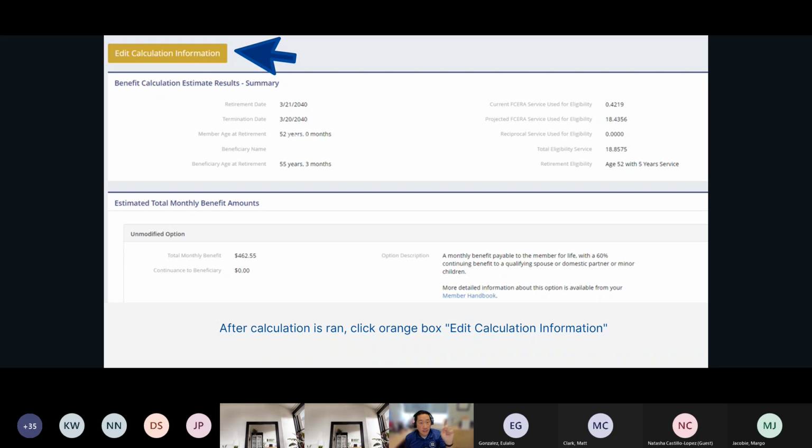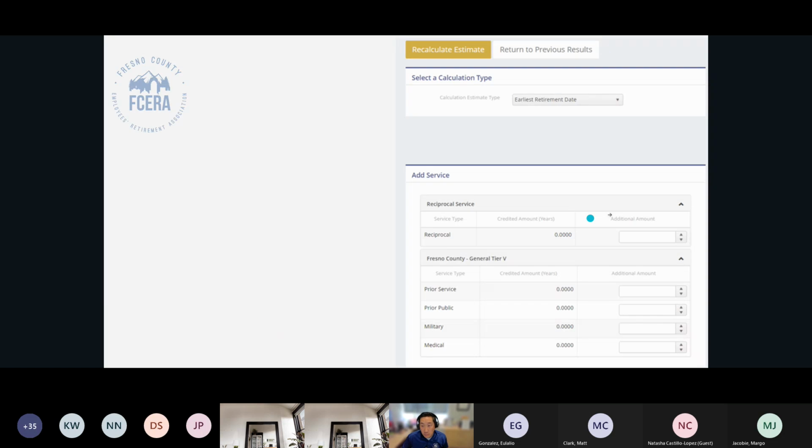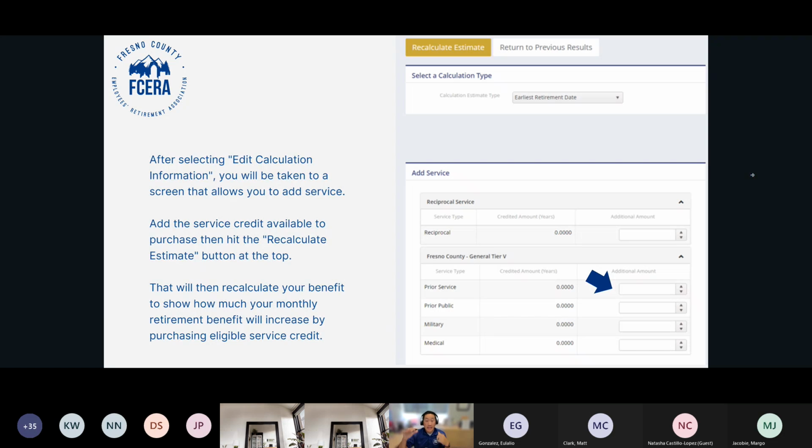Then after that, if you go to the top left right there, you see that orange button where that arrow is pointing that says edit calculation information. You're going to want to click on that because this is then going to take you to the screen where you can input that potential service credit to add to your benefit. So once you click that orange button, it's going to bring you to a screen that has all these different options that will allow you to add service. This screen will also allow you to manipulate your final average compensation salary.